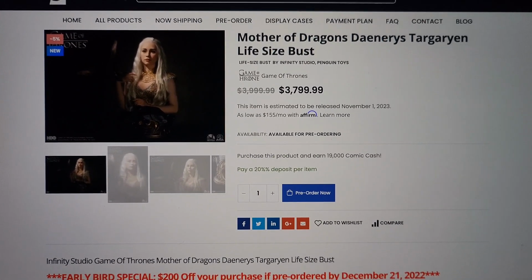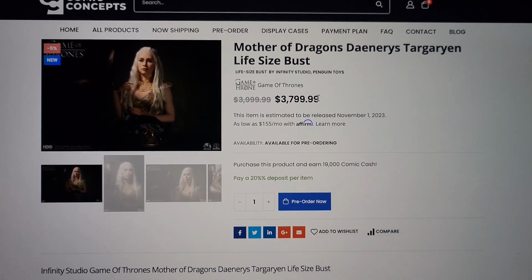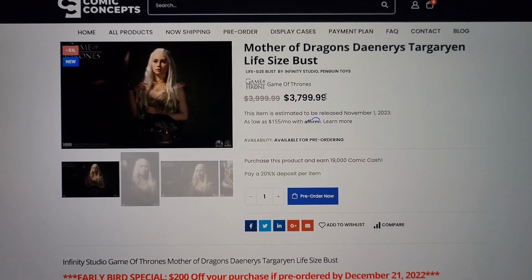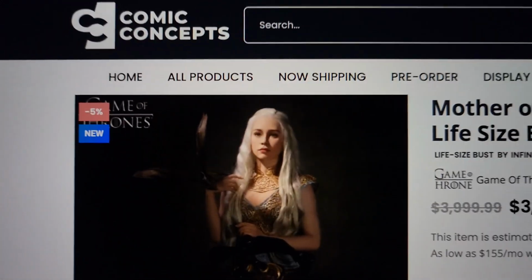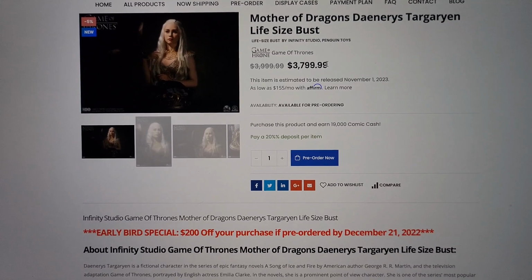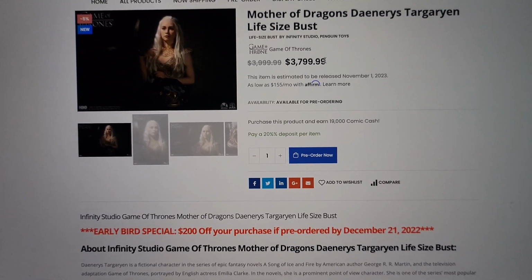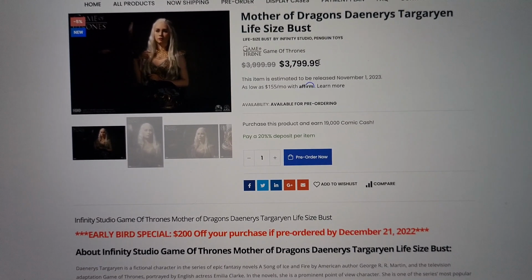First thing I will say, fantastic price. Granted, this is still a ton of money, but I was expecting this to be $5,000. The fact that this is $3,799 with Comic Concepts as an early bird price, where you get $200 off if you pre-order by December 21st, is a fantastic deal, because this bust is a lot of silicone.